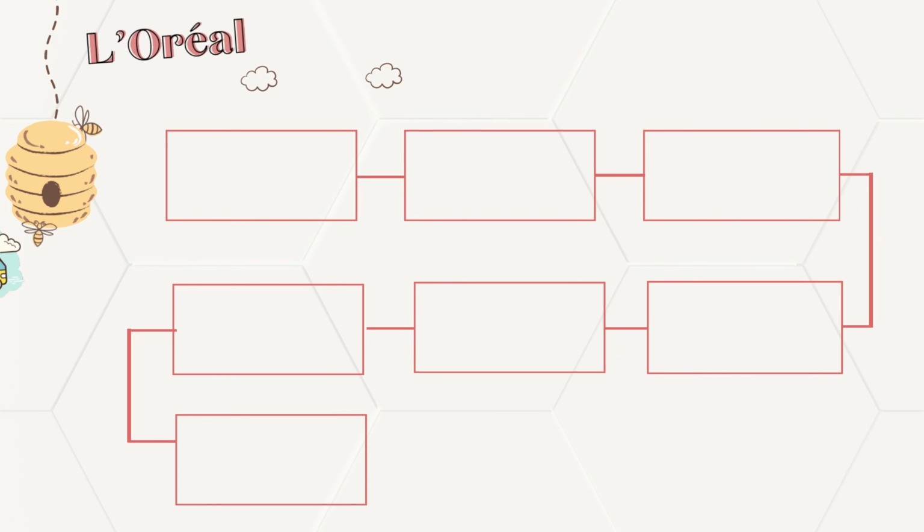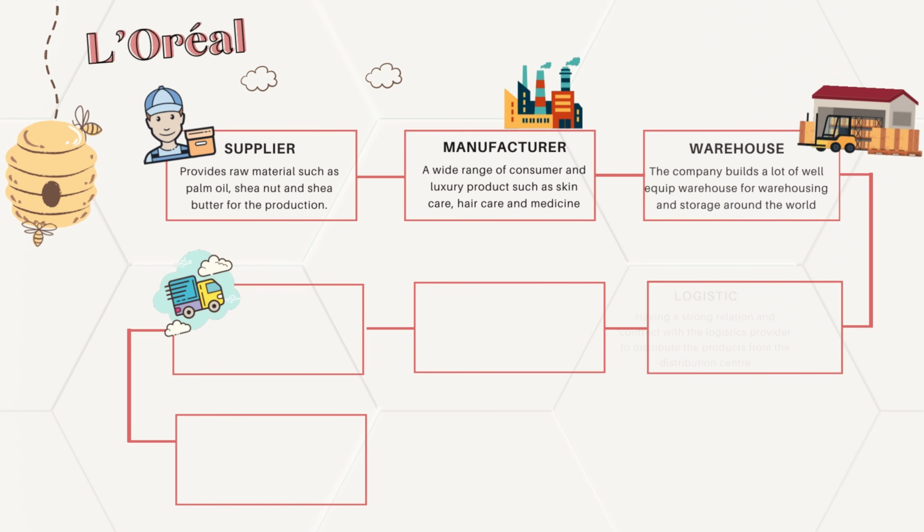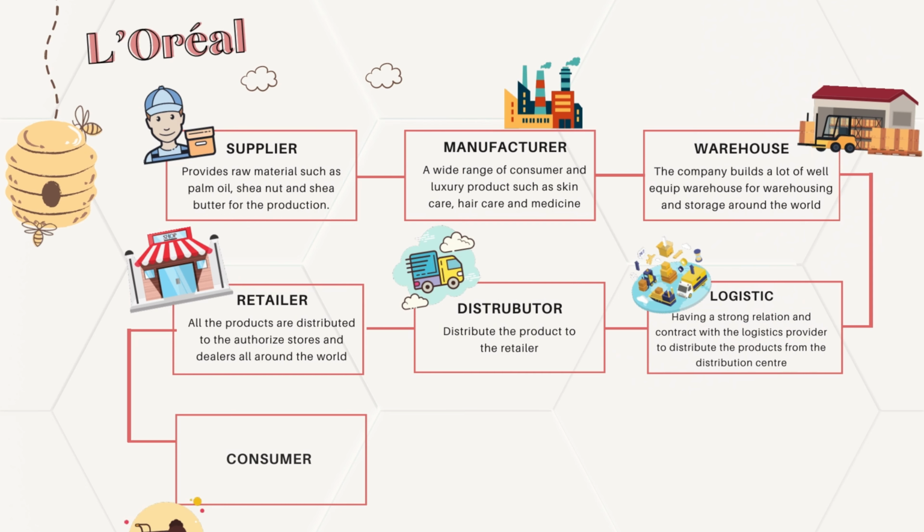Information flows is a backward flow which starts from consumer, retailer, distributor, logistic, warehouse, manufacturer to supplier. Information flow is a store or distributor order to L'Oreal. This order is transmitted upstream in L'Oreal's supply chain, which drives production in factories.